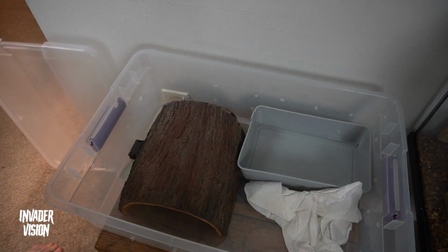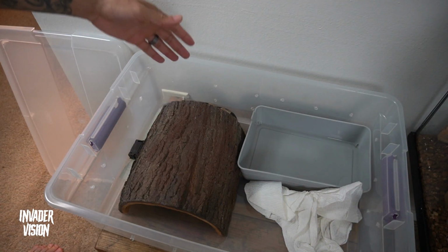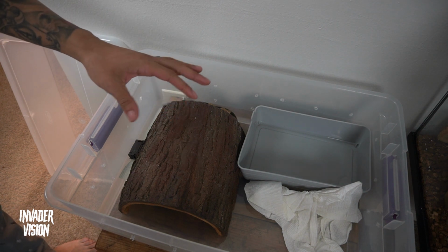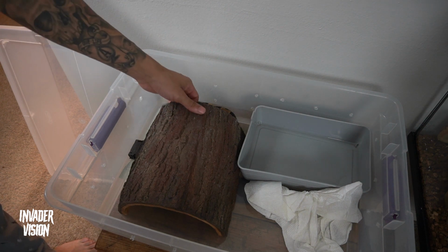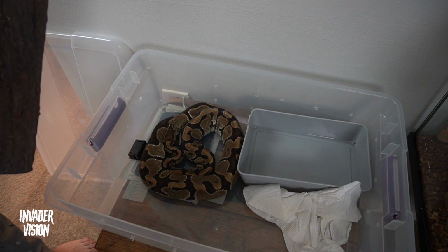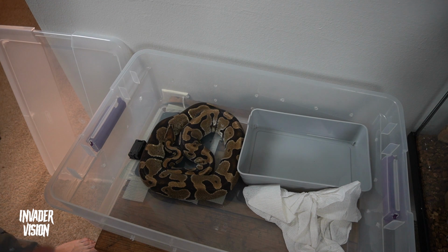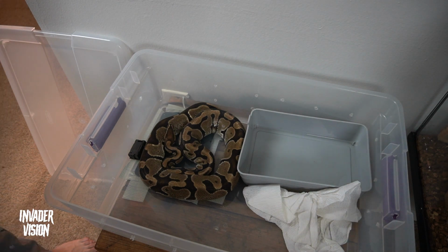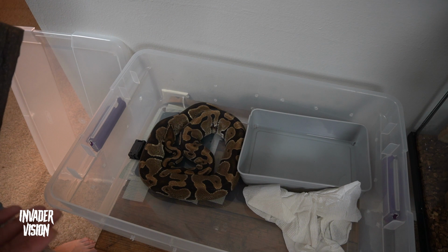So, make a little bit of noise, show them that you're coming. I know a lot of people might think it's scary to pick up the hide, but they really aren't that jumpy, especially as adults. So you can just pick up your hide, pull it out, and like I said, Storm is an adult normal. I was doing some handling last night, looking at the marks on her belly, and I think she might actually be het pied. So I'm going to show you her belly once we pick her up, and you guys let me know if you think she's het pied or just a normal.